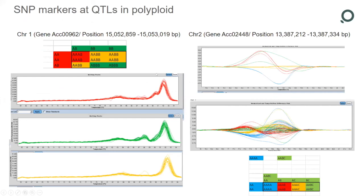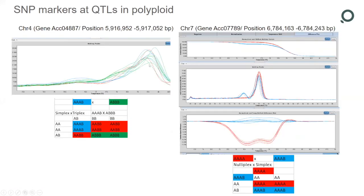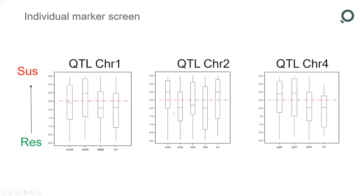So we developed some SNP markers for HRM profiles. There are some examples of different types of heterozygous classes that we had. On the left side is one parent, on the top is the other parent, and then these are Punnett squares. Similarly, we did this in the middle of the QTL for each linkage group. So we had different types of classes there, and then we tried to see how the phenotype looks.